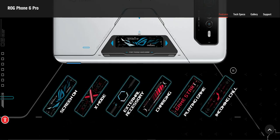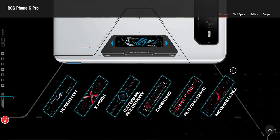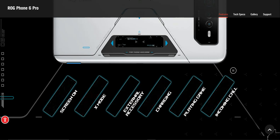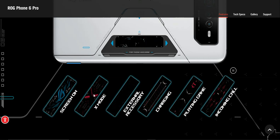So here's all the different screen modes for that little screen. So it gives you each meaning. So if the screen's on, it will do like that. You guys can see it. Can I click on it?